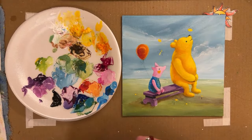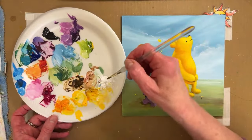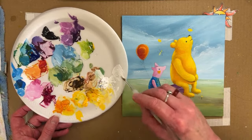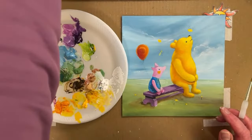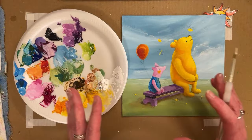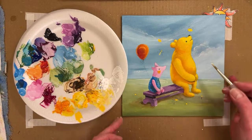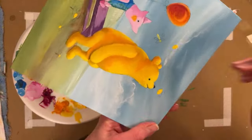Okay, let's work on wings. So I'm going to look for some clean white. Grab some clean water. Thin it out. You could use matte medium. You can use gloss medium. I just don't like that it looks glossy. It won't hurt anything because I varnish my paintings, so the varnish evens out the shine. I just don't like seeing the gloss when I'm painting.